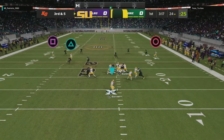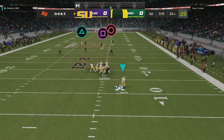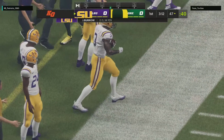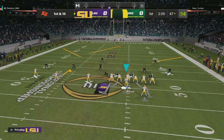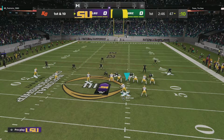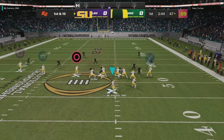Here's Burrow setting up to throw it. Escaping the pressure right. And he'll be taken down, but not before the big play is what you said, and here he makes one in the first quarter. Yeah, you can't let this become a habit. Otherwise, you know what will happen? They'll flat out take over this game.